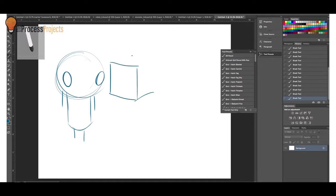Obviously a box is very mechanical feeling. Maybe he's got two boxes. And immediately I can say, I don't like this because although it's short and clunky and kind of cute, it doesn't really have a great silhouette. He's just a box and there's no contrast here. It's just two boxes stacked on top of each other.